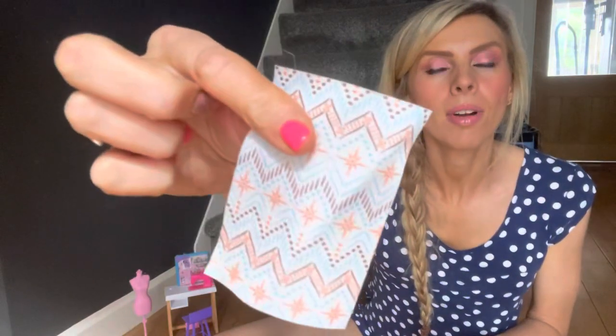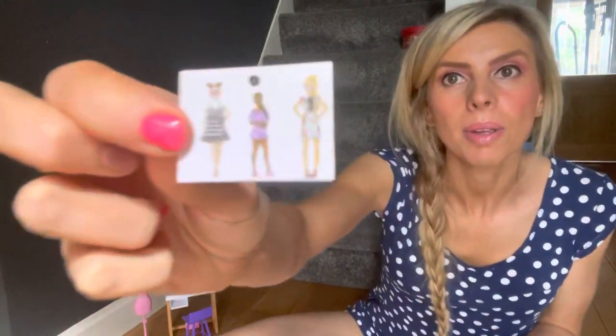There's a piece of fabric, a little design card. I'll just show it you.